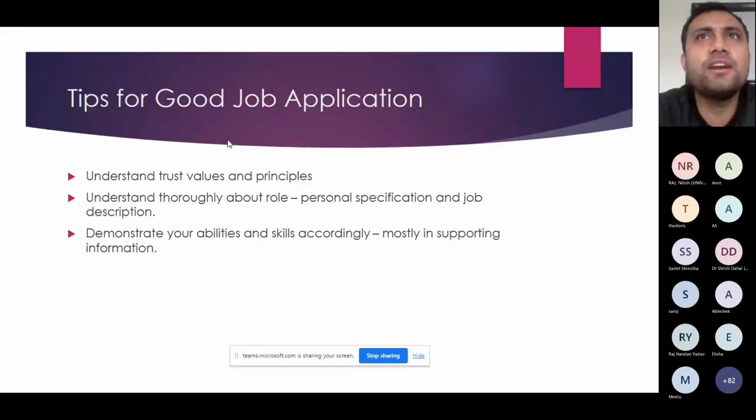Although you might not have the desirable criteria, or might not fit all the criteria, still apply for the job, and demonstrate what your future plan is and how you would fit the role in the future. Most candidates would not have all the criteria, and having all the criteria doesn't necessarily mean you'll get the job. It's about how you sell yourself and demonstrate your skills and abilities, mostly in supporting information. For example, if the trust values are about teamwork and patient safety, explain how you are a good team player and how you put your patient first.